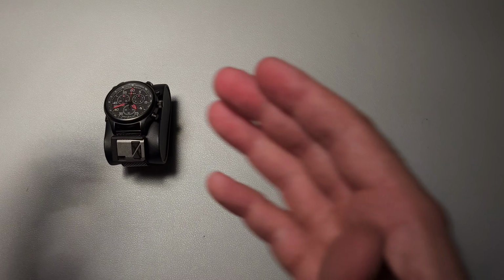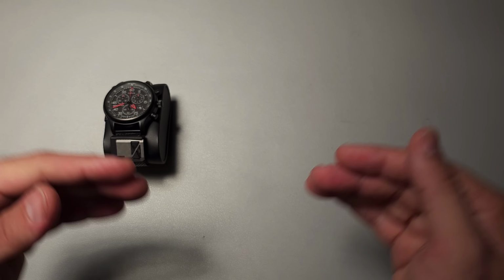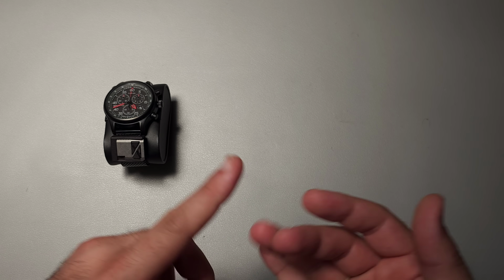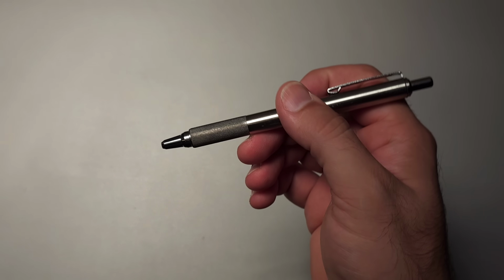There are others from Timex that are also on sale. I've been listing them as well, I just don't own them. So you can go ahead and take a look at the list and you'll see there's the Weekender chronograph, the Expedition models. So all of those are currently on sale, might be worth picking up, just something to take a look at.